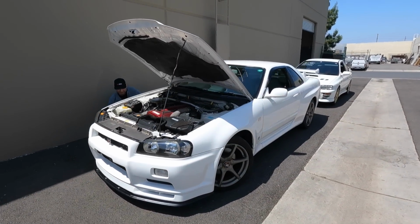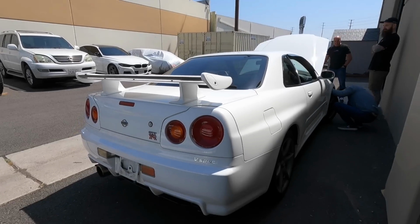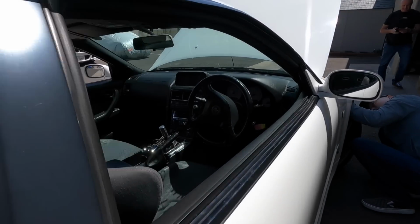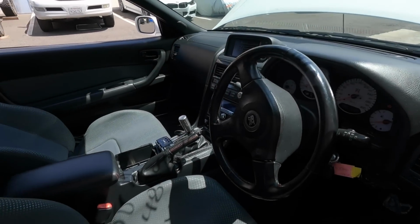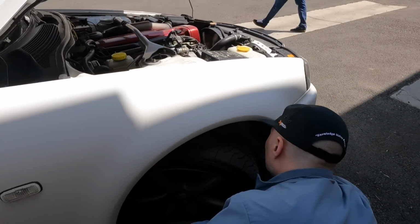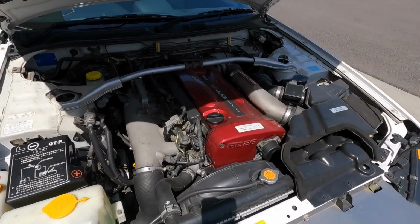You know, it's hard to actually see a GTR of any year, whether it be a 32, 33, or 34, come from Japan without some form of surface rust or something. This car has none of that. It is probably one of the nicest, most solid cars we've seen in a long time. So with all that being said, we're gonna color change it, and we're gonna make it black.